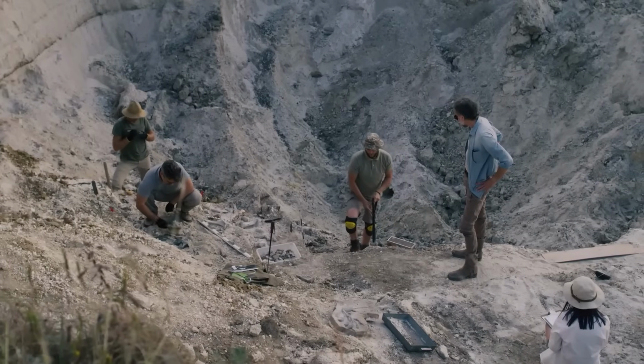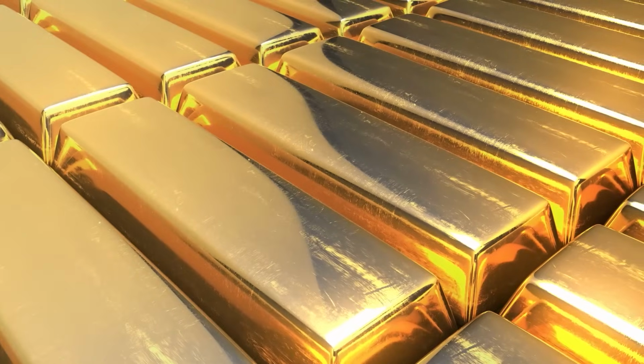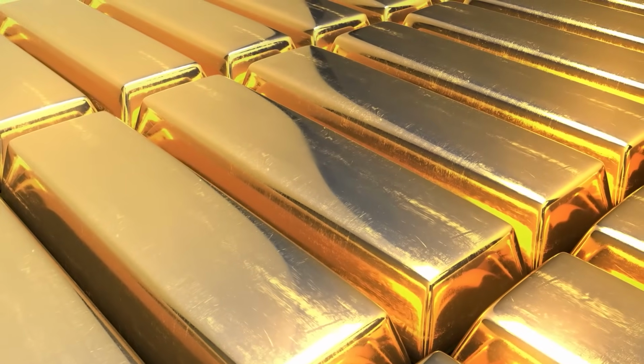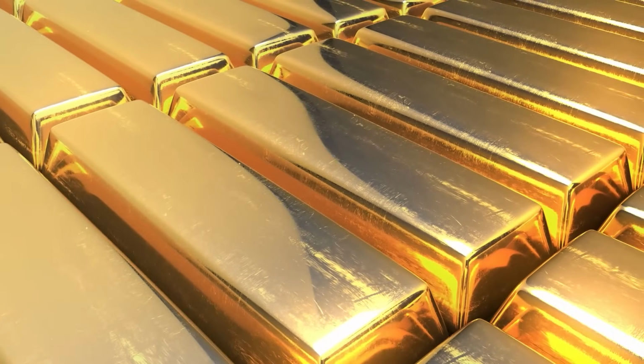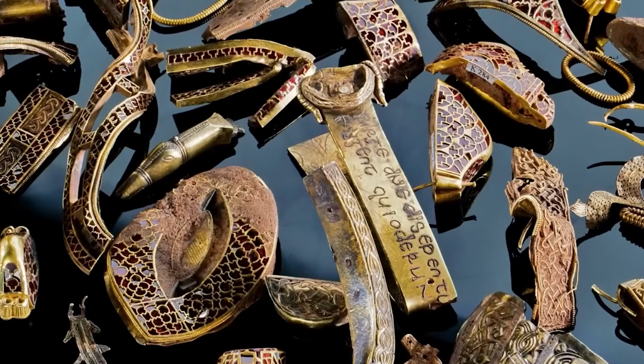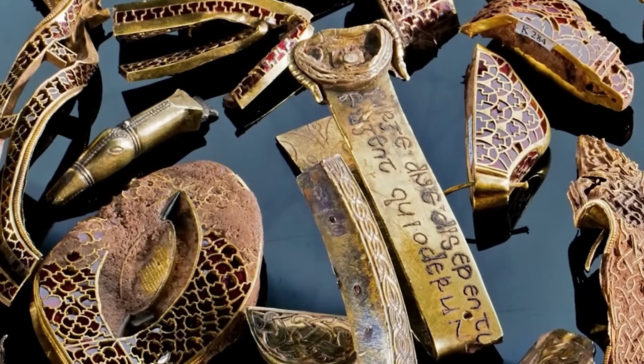This hoard, dug up in 2009, is not just any old stash of metal. It's predominantly gold and silver, shining a light on the kind of wealth and status these guys were rolling in. But wait, there's more. They also threw in some garnet, glass, and other fancy materials for their inlays, adding some serious bling to the mix.